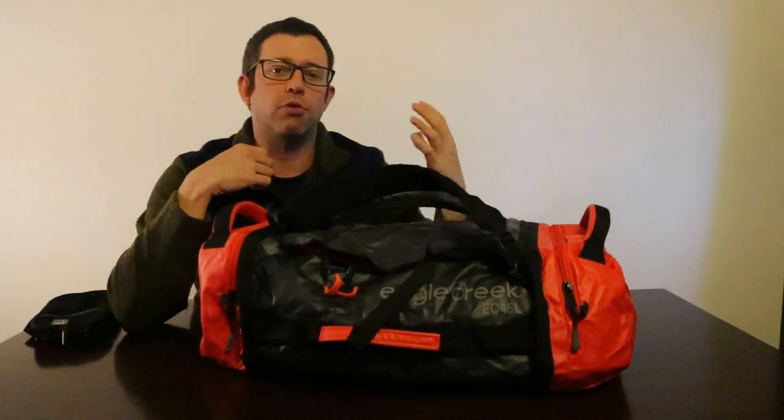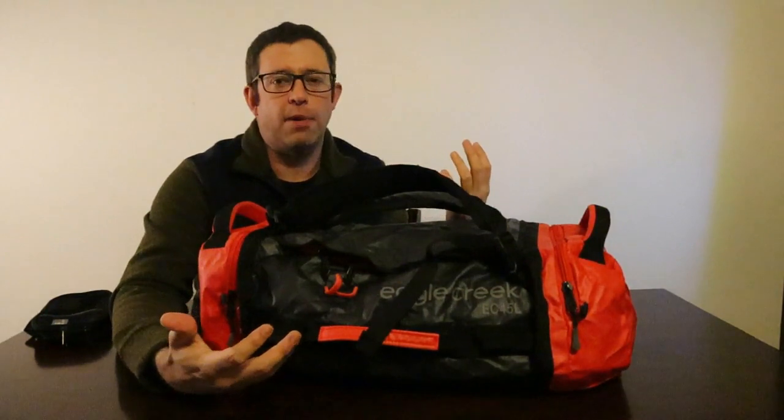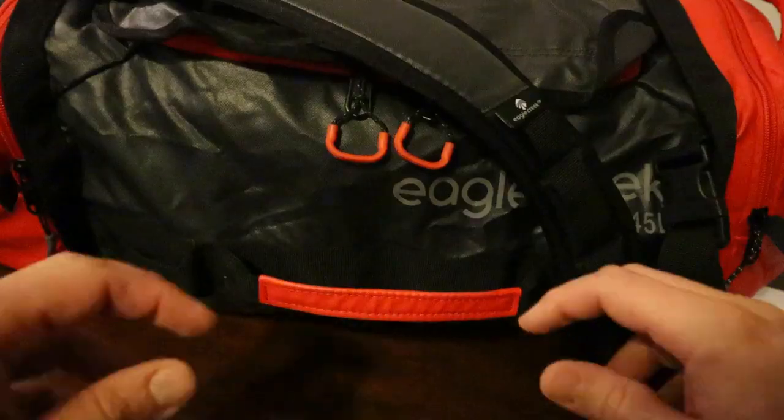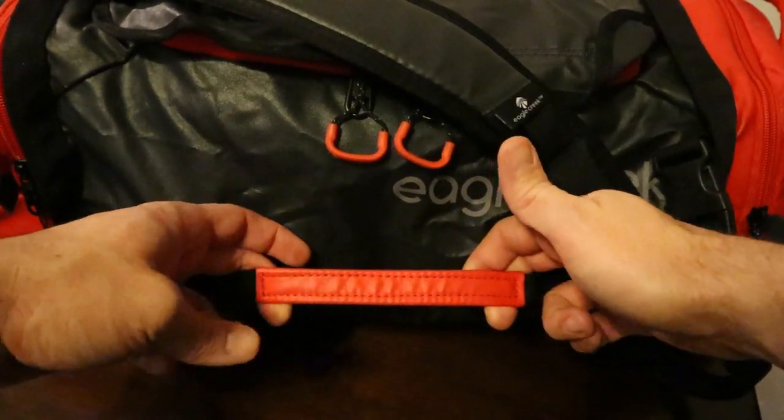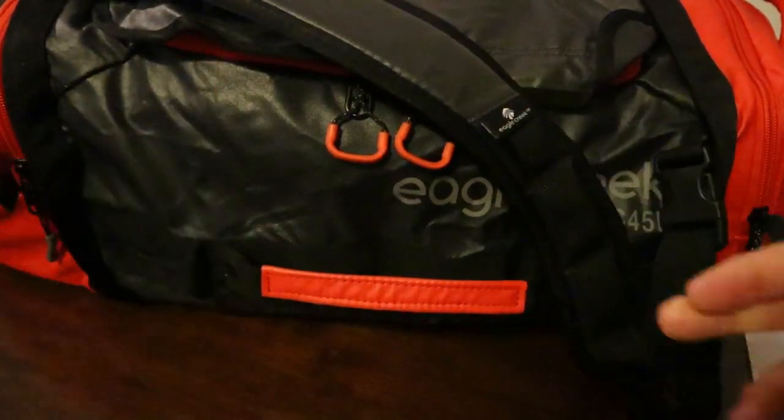Because there's no top grab handle option, this front handle now becomes the only way to carry the backpack other than the backpack straps. But it's a simple thin strap with no additional padding, so it's also not a very comfortable way to carry the bag.